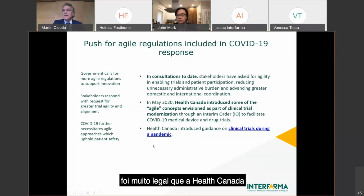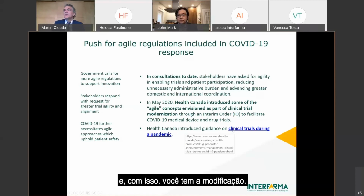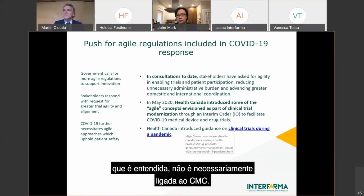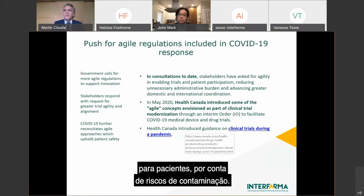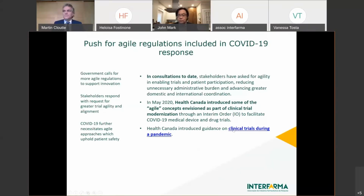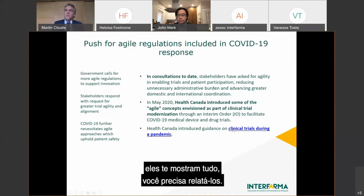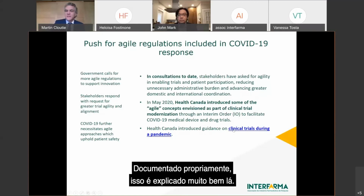It was very nice, Health Canada. This is a link here, hidden in there, like what I've underlined. And with that you have how the modification can be performed, because it was understood. It's not necessarily linked to the CMC, but because of COVID-19, informed consent forms, patient consent, things like that. Maybe because it's an oncology product for patients, because of risk of contamination, it may need to be done virtually. So it was allowed to be done as such. And if you had deviations, obviously because of last minute changes due to COVID-19, they show you that you need to report and document properly. So it's nicely explained there.